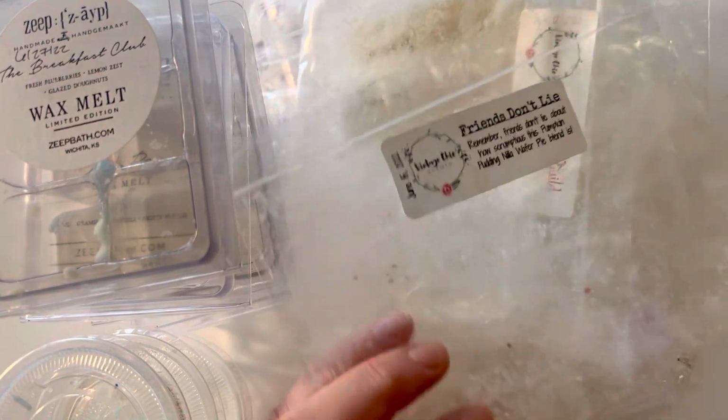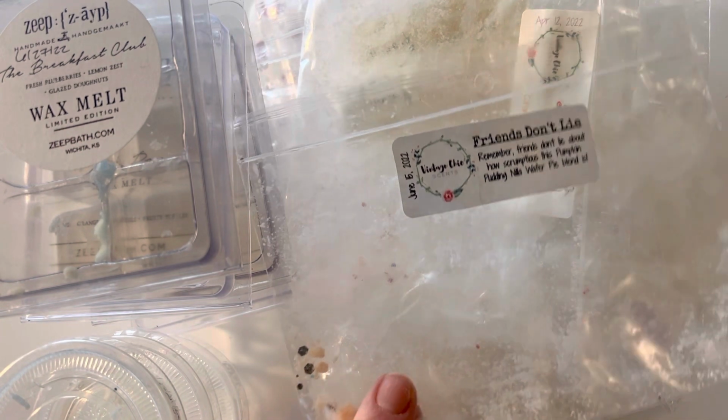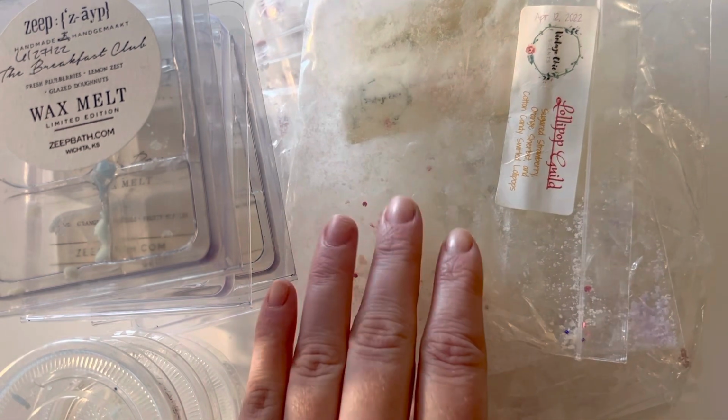Also have the last of Friends Don't Lie, sadly. This is pumpkin pudding Nilla wafer pie, and it smells like pudding somehow. I'm never gonna understand. This is a 10 out of 10, 5 out of 5 throw for me. It's a very sweet, comforting fall scent, and I love it. And she's closing at the end of this year. If she brings this back before then, I will be buying a lot of it.